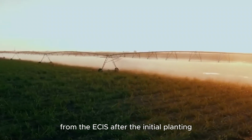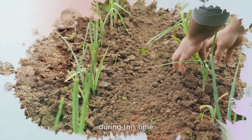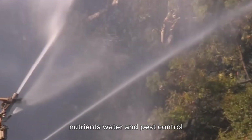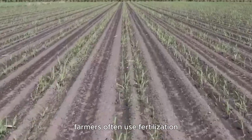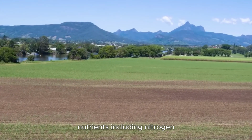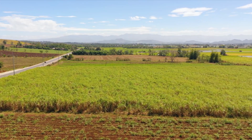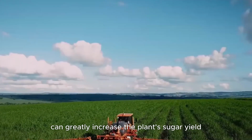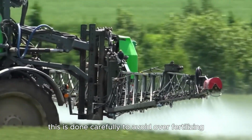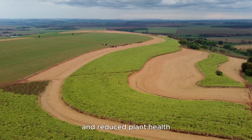After the initial planting, the cane will grow over the course of several months. During this time, farmers must ensure that the plants receive proper nutrients, water, and pest control. Farmers often use fertilization to ensure that the plants have the right amount of nutrients, including nitrogen, phosphorus, and potassium. Proper fertilization can greatly increase the plant's sugar yield. This is done carefully to avoid over-fertilizing, which can lead to environmental damage and reduced plant health.